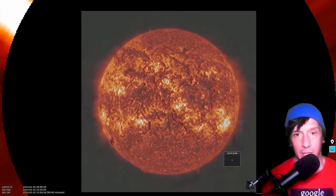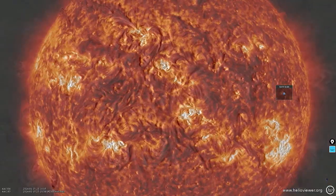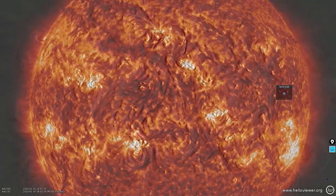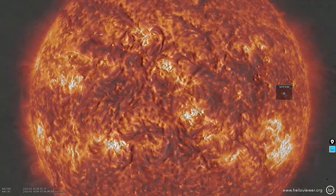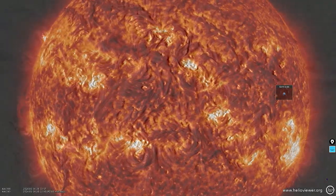Anyway, there's the full disk view, and let's zoom in a little bit closer here since these wavelengths are pretty sweet. Again, that's 304 angstroms, the raw imagery, plus with a 60-minute running difference of 193 angstroms. Shows some great depth in the solar corona.